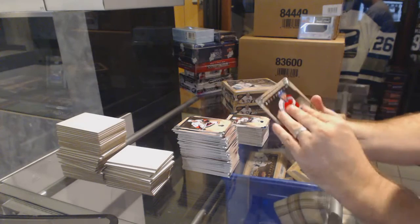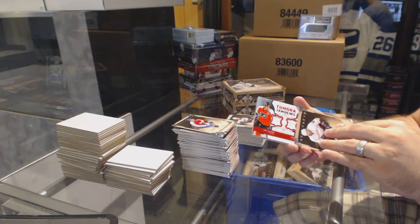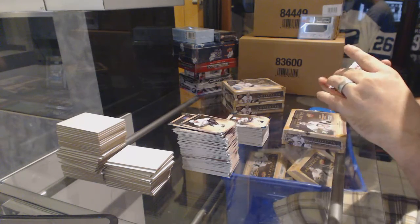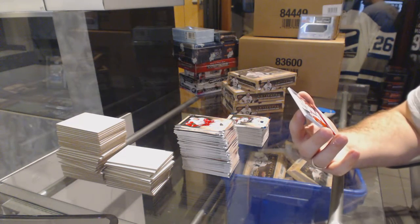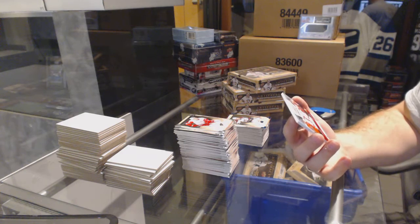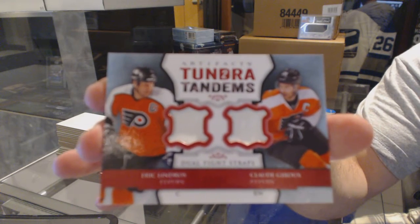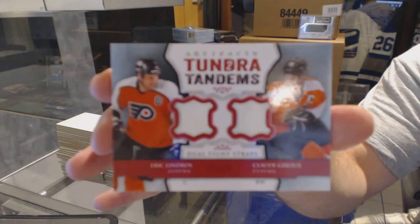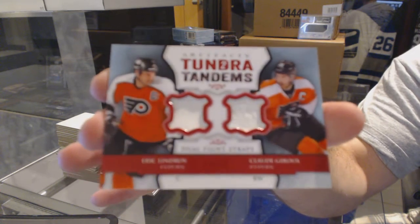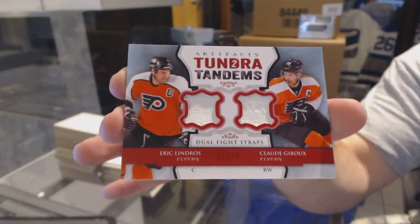Oh yeah, patch time. I almost forgot. That looks like a Flyers. Ooh, that's sexy. We've got a Tundra Tandems dual fight strap, numbered 11 of 12 for the Philadelphia Flyers, Eric Lindros and Claude Giroux. Tundra Tandems dual fight strap, number 11 of 12, Lindros Giroux.